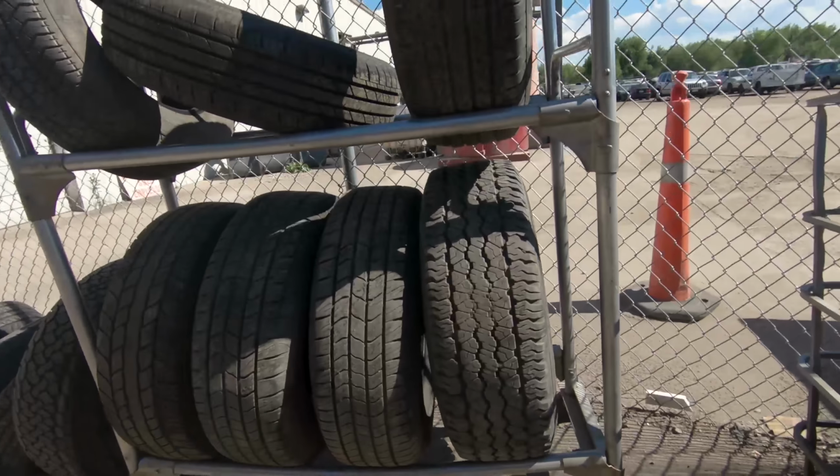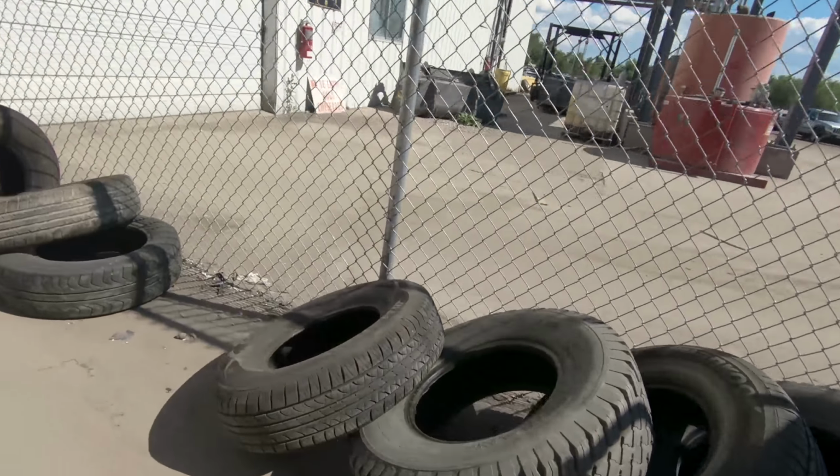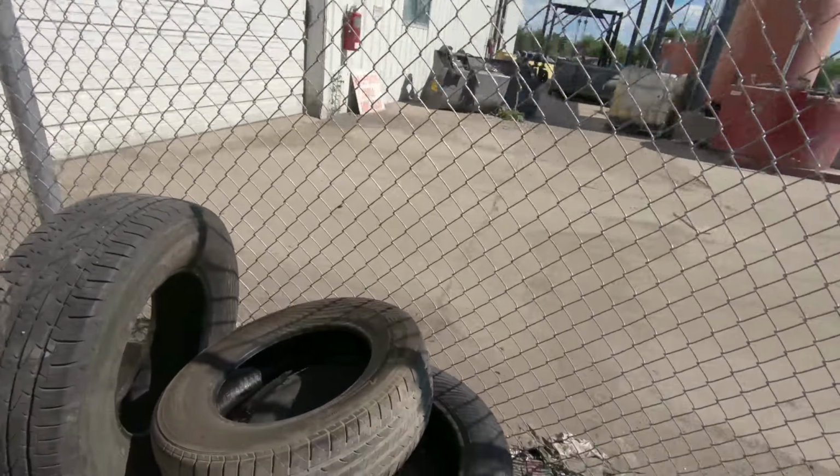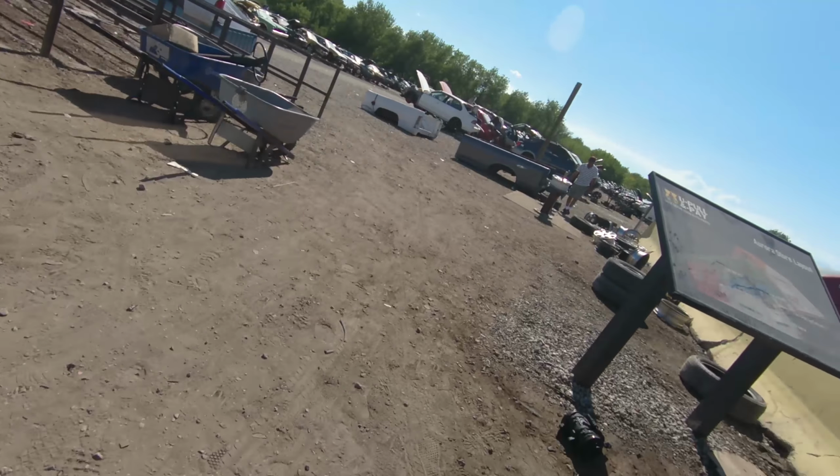Tires. 205/70. That has some good tires here. 205/65. Those are all truck tires.